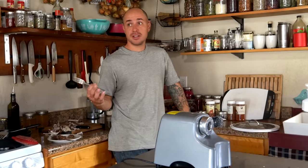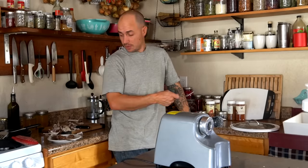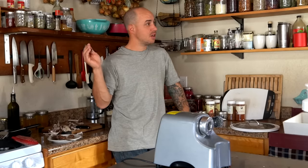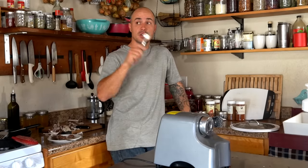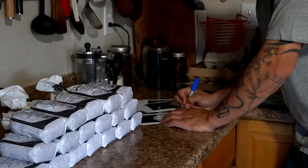So we're all done processing that moose. We ground everything we need to grind. We got the roast in the freezer. We need to package these up. We've got quite a bit of work to do there, but we're not done yet because we're going to head outside and we're making chili.